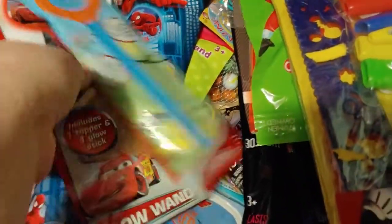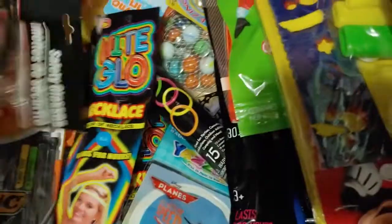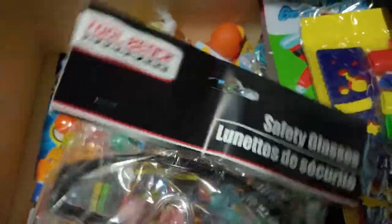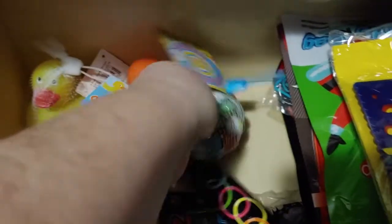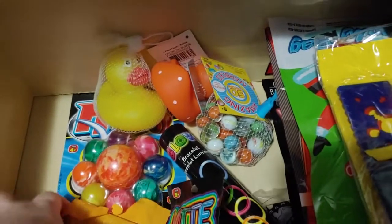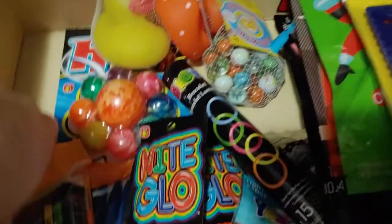So a lot of these glow sticks are not for OCC. They're just for trips. So an older boy, you could always put safety glasses in and other types of tools. Little rubber duckies. Marbles, some bouncy balls. I got pencils and pens.